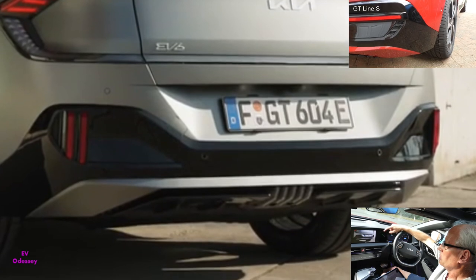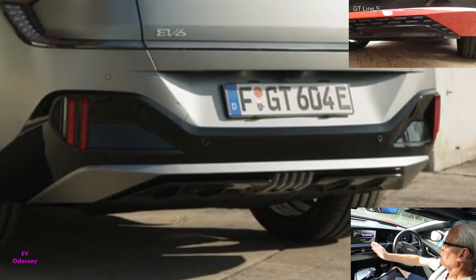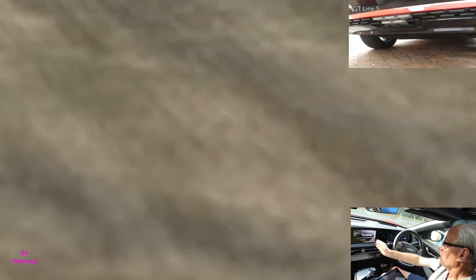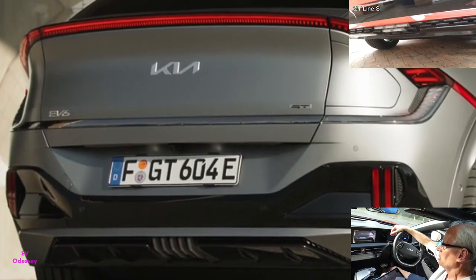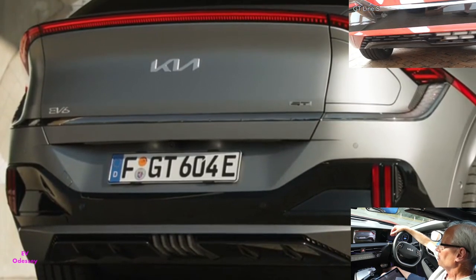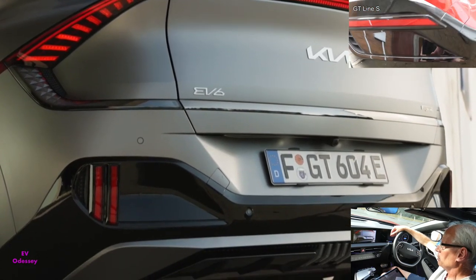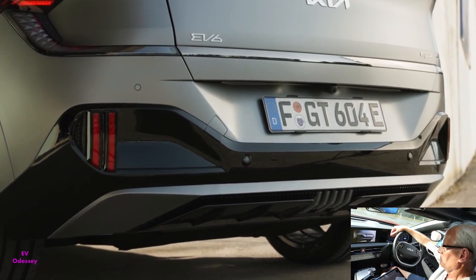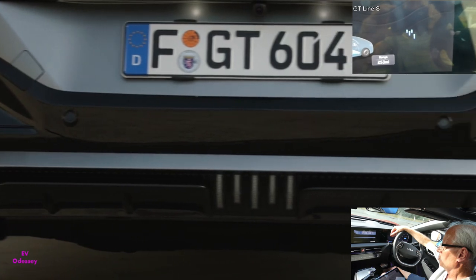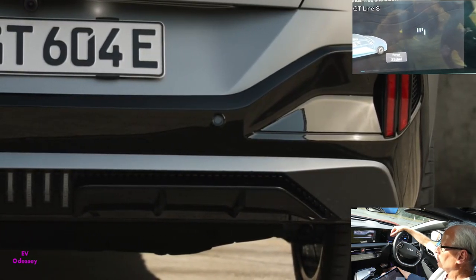You've also got a different back end and a different reversing light trim. Also you've got two vertical kind of reflectors or lights. They look like lights in some of the videos I've seen, but I'm not 100% sure they are lights. But we'll see if we ever get our hands on one. Again, more detail looking at the rear end, and more detail at those five light bars and reverse lights.